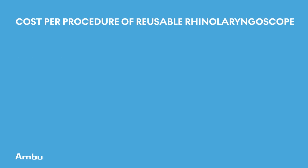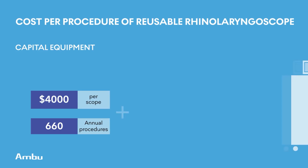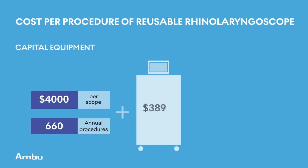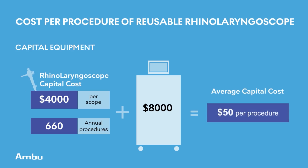First, let's look at the cost of capital equipment. This site has an annual procedure volume of 660 procedures. They use 6 total scopes, each of which cost $4,000. They also utilize one video tower with a purchase price of $8,000. Spreading these costs over the lifespan of the capital and the annual procedure volume results in an average cost of equipment of $50 per procedure.